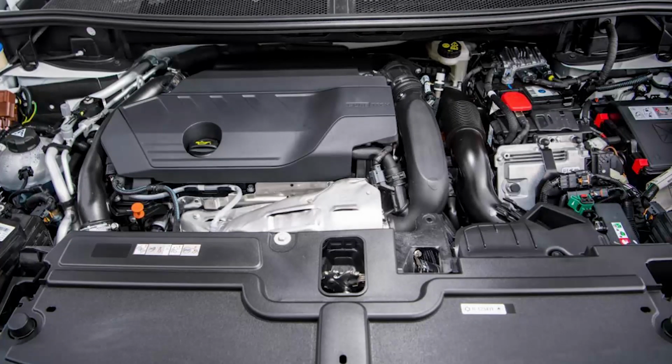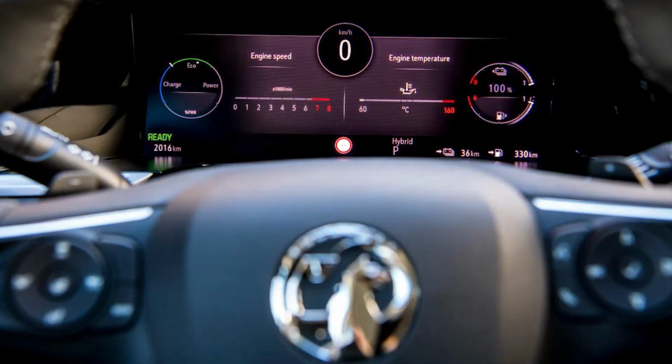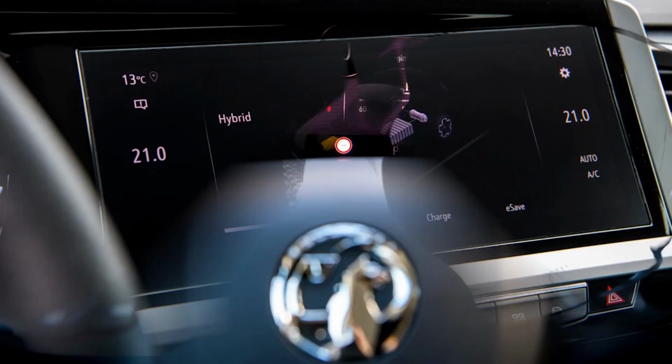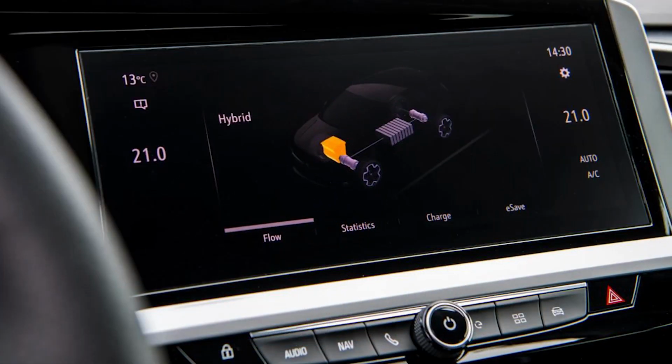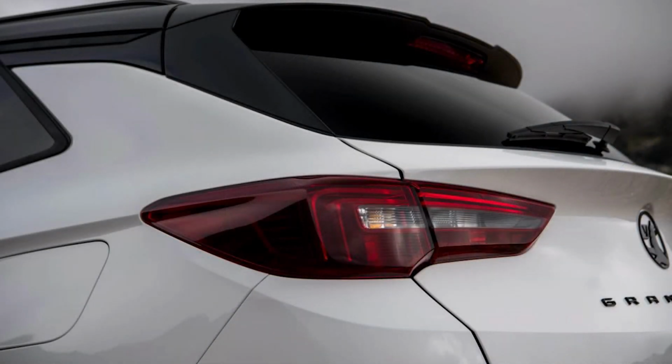Thanks to its 14.2 kWh battery, the Grandland can achieve 40 miles of pure electric driving, placing it in the 8% benefit-in-kind tax bracket for company car buyers. Replenishing the battery takes 4 hours, but the optional 7.4 kilowatt onboard charger slices this time in half. Up to 235.4 mpg is possible according to Vauxhall, but in real terms, this figure is only achievable on short journeys with a full battery.